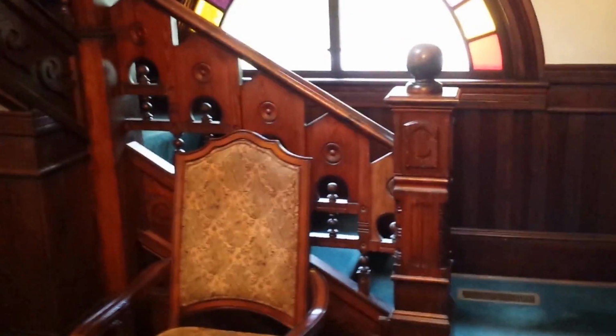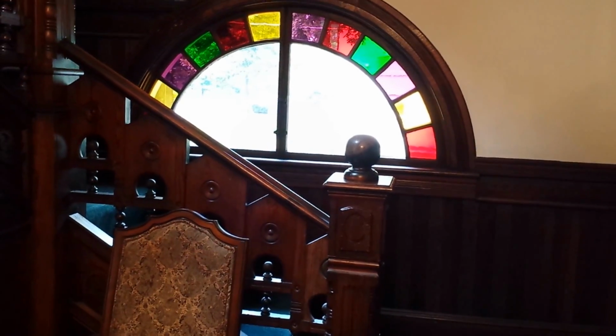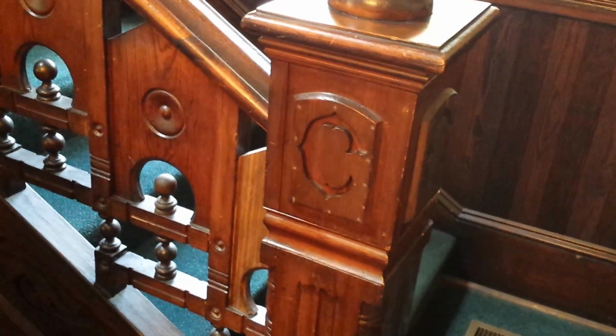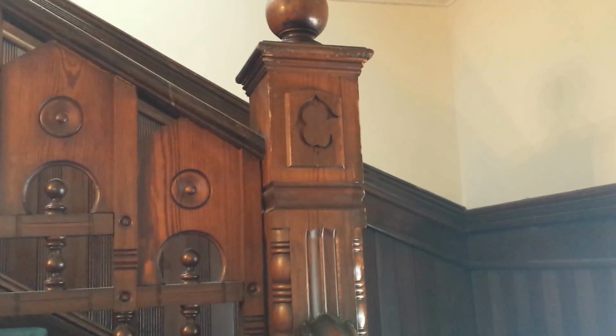You can see the woodwork continuing with the staircase that goes from the bottom. And you can also pick up the side arch window with the stained glass windows, and then the front arch window with the stained glass windows. You can see on the banister the C for Cheney House and the elaborate woodwork going up to the next level. And again, a C on the banister for Cheney House.